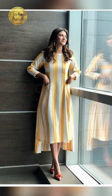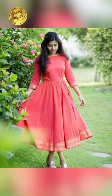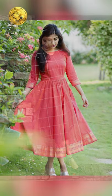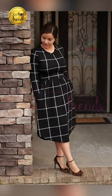So friends, talking about the amazing events where we can wear these knee-length frocks, you can try wearing these in weddings, engagements, or for amazing parties.